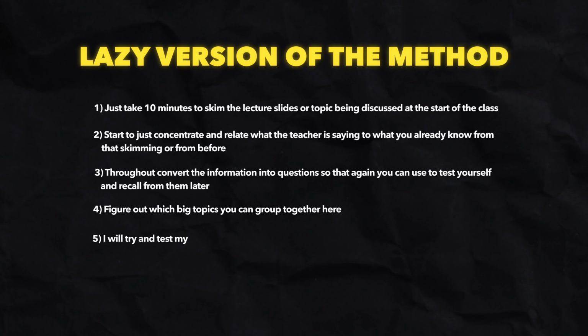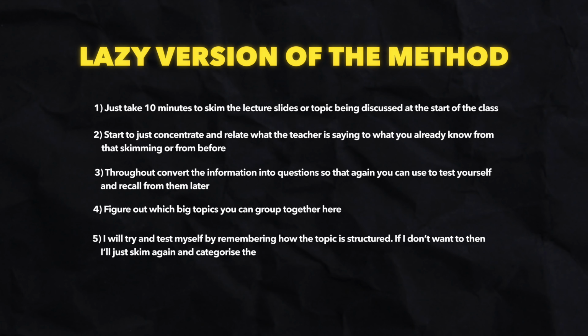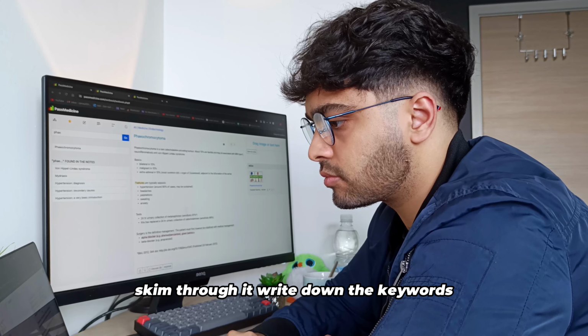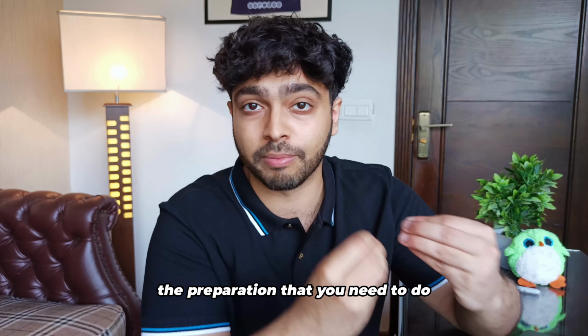Step 5, at this point I try and remember what was taught in class, try and remember the way it was structured, the topic, what were the main headings, what were the subheadings, what were the main points, how was it divided up. If I can't do that, then I will just go through the topic again, skim through it, write down the keywords, categorize them. This is again the preparation that you need to do for building that mind map.